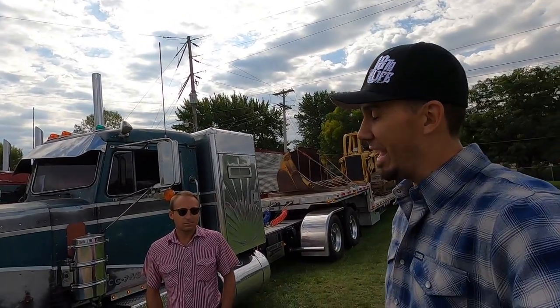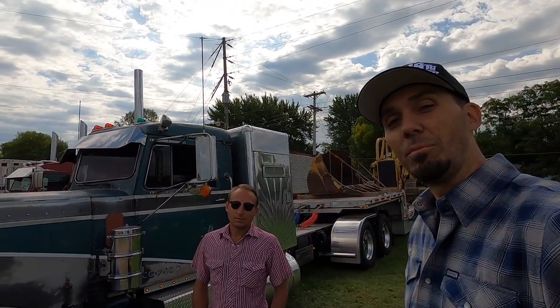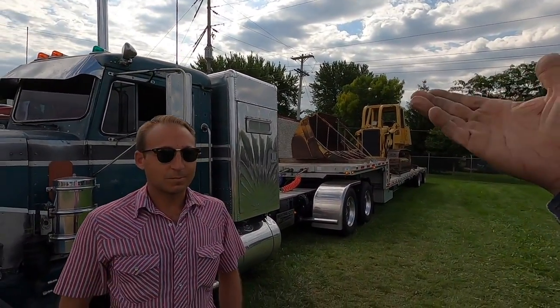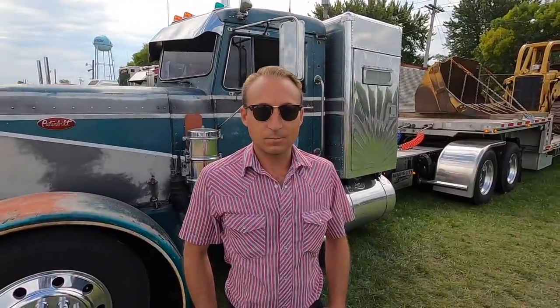We're here at the Kasson Big Iron Classic 2021, and I'm with my new friend, Jimmy Johnson from Butte, Montana. Jimmy, I really appreciate your time, my man. So tell us about this gorgeous Peterbilt with a Mercury Sleeper on the back, man. This thing is so awesome. It's one of my favorite trucks of the whole show.